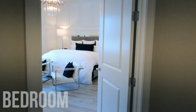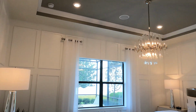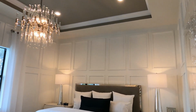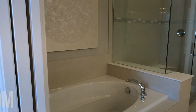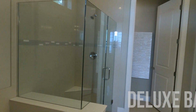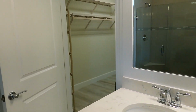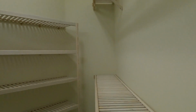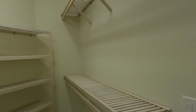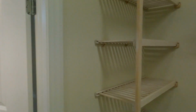And across to the primary bedroom. It has a nice little alcove entering. It's a nicely detailed owner suite, very spacious, with a deluxe bathroom and walk-in shower. I haven't seen a closet done like this for a while. Plenty of space for his and hers.